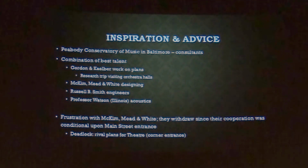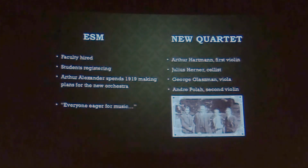McKenzie and White, again, the best architectural firm in the country, their cooperation on that project was conditional upon the entrance to that theater being on Main Street. Eastman and Gordon and Kelber thought that it should be a corner entrance on the corner of Main Street and Gibbs. And it got really heated in 1919, so much so that by the end of 1919, McKenzie and White had just walked away from the project. They just withdrew. And early in 1920, it got hammered out and they came back on. But they came to this deadlock in 1919 over the entrance. And eventually they worked it out, but there's a lot of heated letters from 1919.